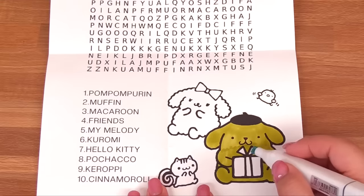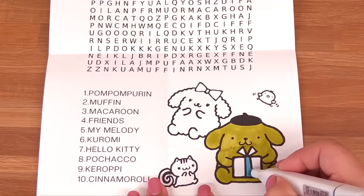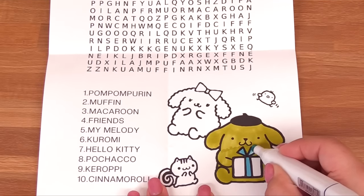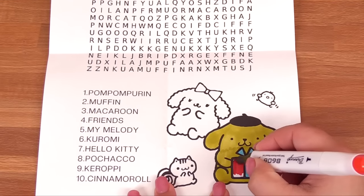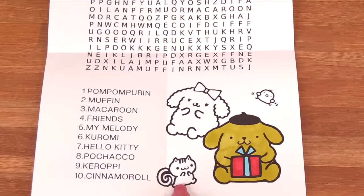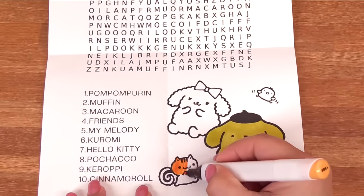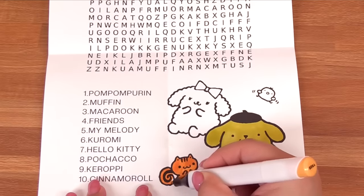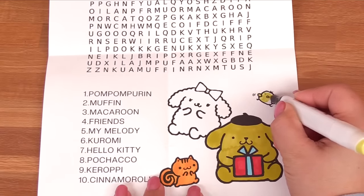It looks like it's a celebration because Pom Pom Perrin has a present. Let's color his present blue and a red gift box. Now this is Pom Pom Perrin's friend Squirrel. His name is Bagel. Bagel is orange.